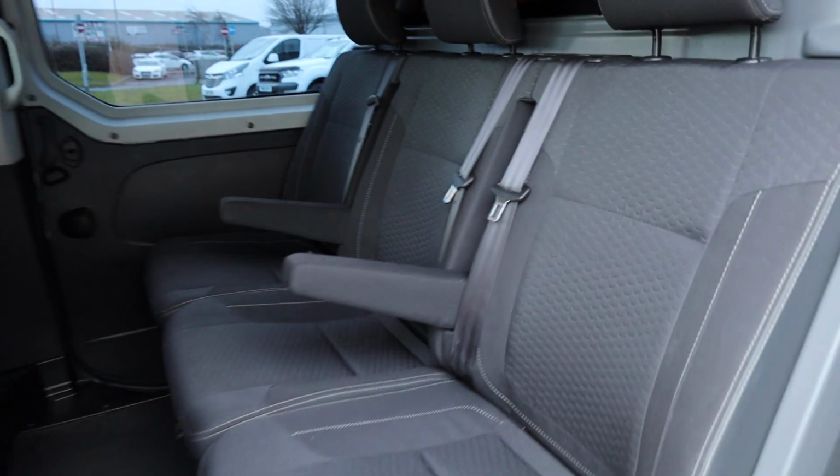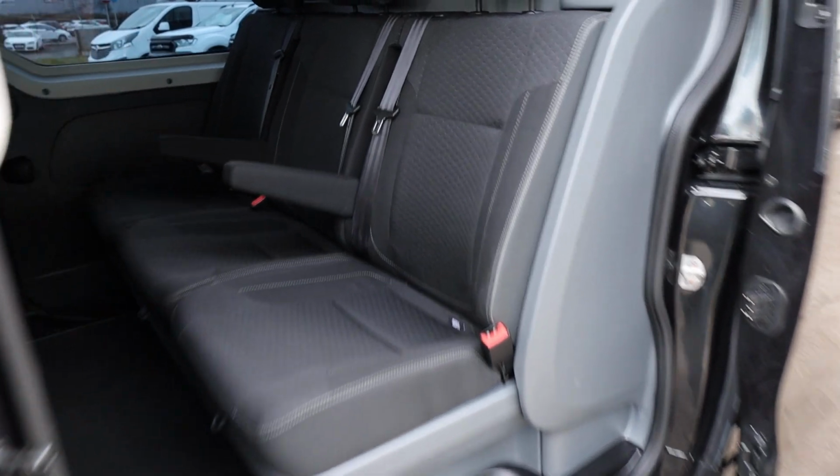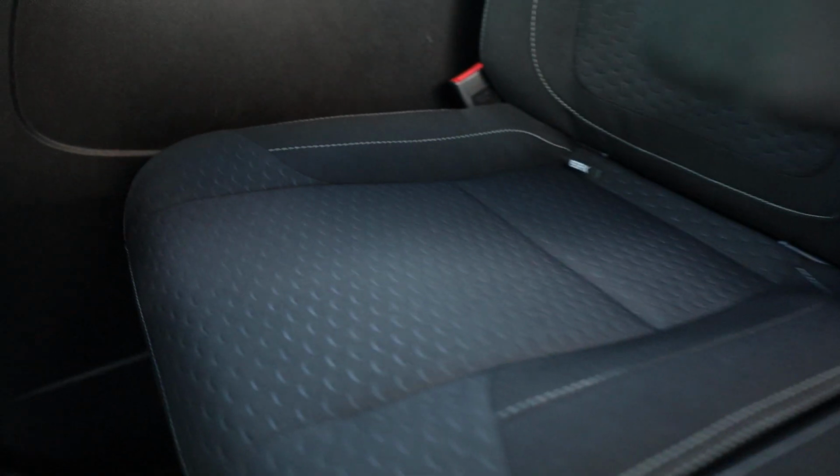We open up the side loading door, so we have actually got twin side loading doors on this particular model. This then shows you the double cab seats. A very nice thing with the Vivaro double cab seats: they are fixed in position, but you do get armrests on the seats. They are ISOFIX compatible, so you can see the two outer seats have the little ISOFIX tab there.